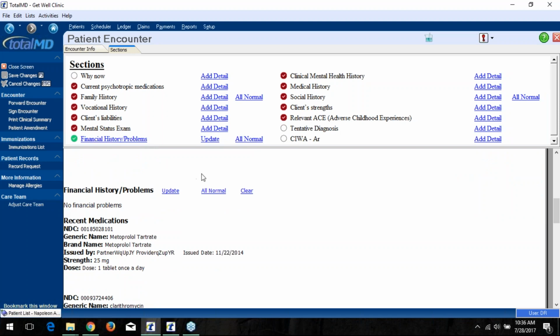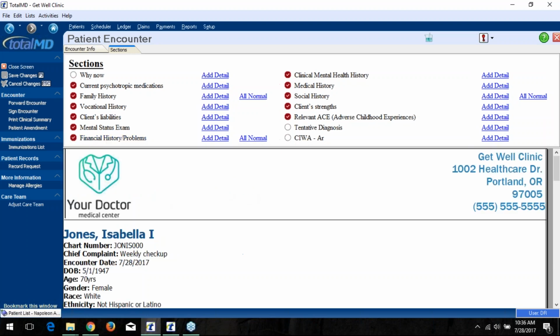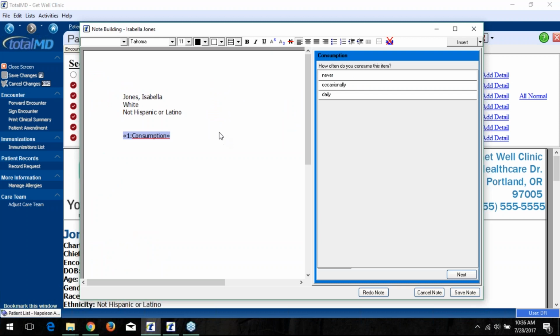Okay. Again, I could have had other text in here, and I could have clicked all normal, and it would switch it over. We can update, which means to make changes to. I'm going to go ahead and click clear. So now it went back to the red circle with the white checkbox, saying, hey, still nothing is filled out with this. If I click add detail, it takes us to that screen where I was telling you this is what we had done before, right? We had seen that those different fields were in there.